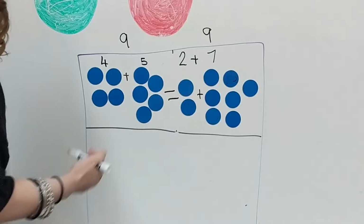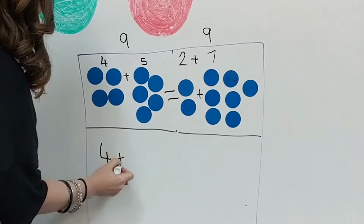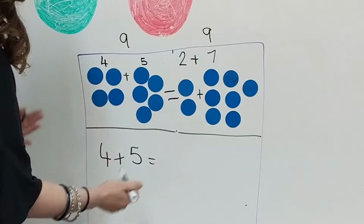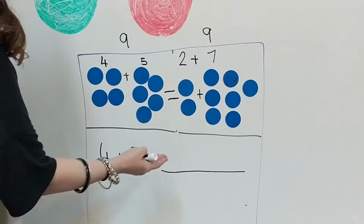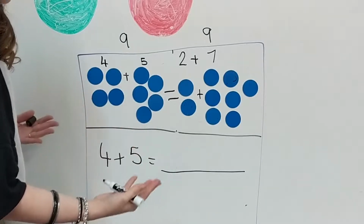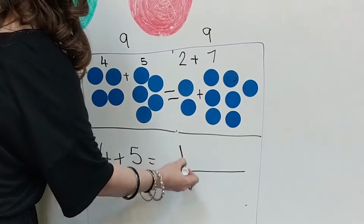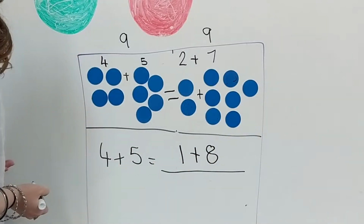And then we talked about, okay, so now that we did this, I told them that this is what we call a true number sentence that is actually equal and true. So I said, okay, you find a different way to make this a true number sentence. So they had to use these, or they can use their fingers or think in their head, any other strategy that they wanted to use in order for them to come up with different ways to make this a true number sentence.